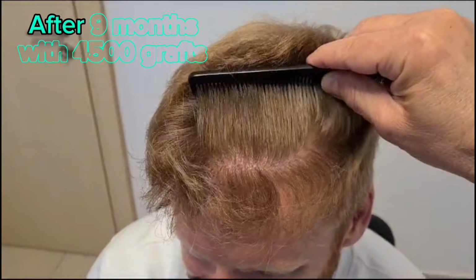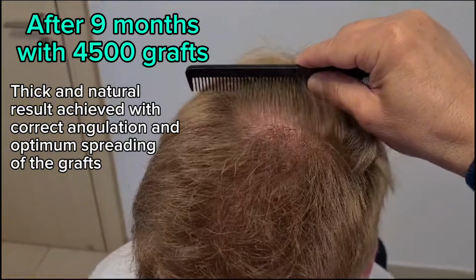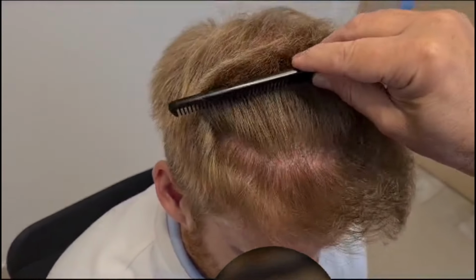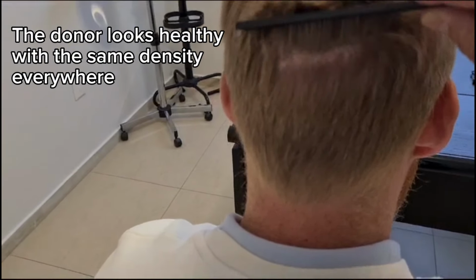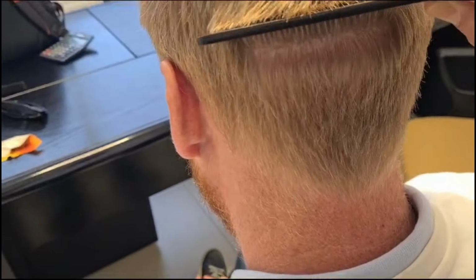The most important thing, we can see the video of the result of this patient, which is very natural, thick, and it's combed so nicely as if it's his own hair. His donor looks like it hasn't been touched, without any gaps or any obviously thinning hair.